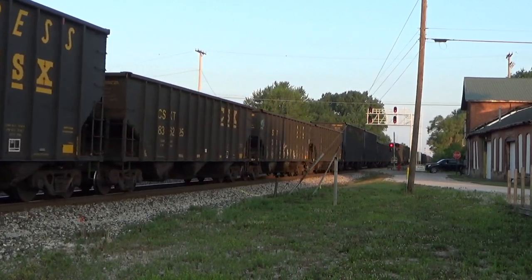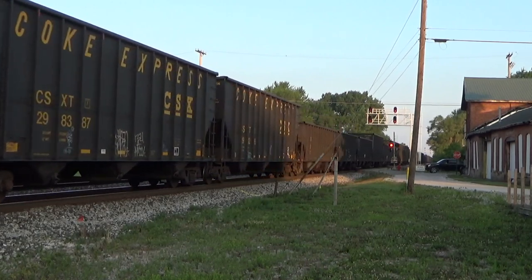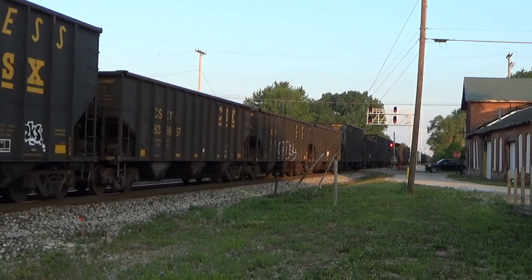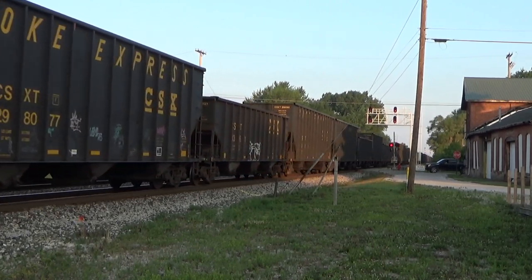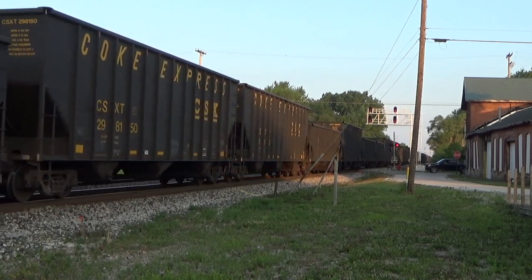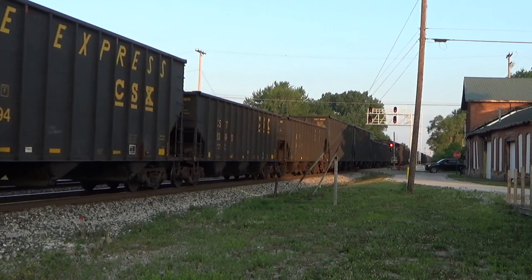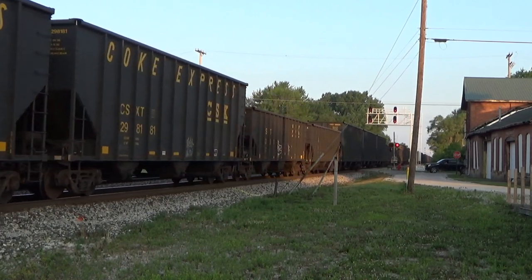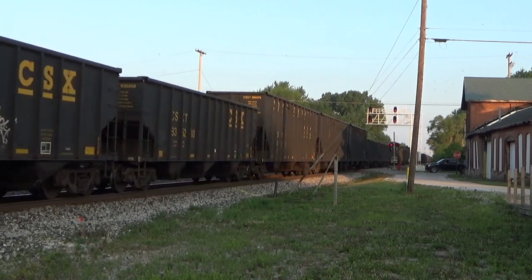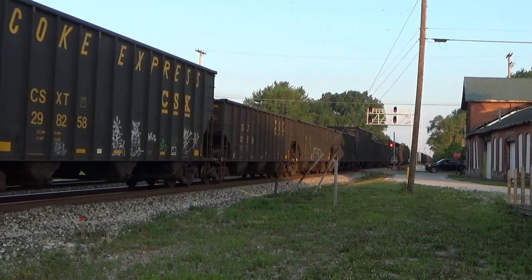He's coming from Philadelphia, around that area, basically. He must have been coming from New Jersey or something, so I don't know if he came from the Philadelphia area or Port Newark or something like that. I'm not sure, but whatever, he's coming from the very far east of the coast.